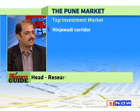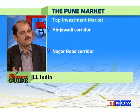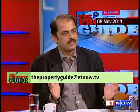I would look at two neighborhoods for Pune. One is the Hinjawadi corridor, which is the western suburbs, and the other is the Nagar Road corridor. Both are driven by IT, but they don't really depend on IT that much because the feeder industry is also well supported there.